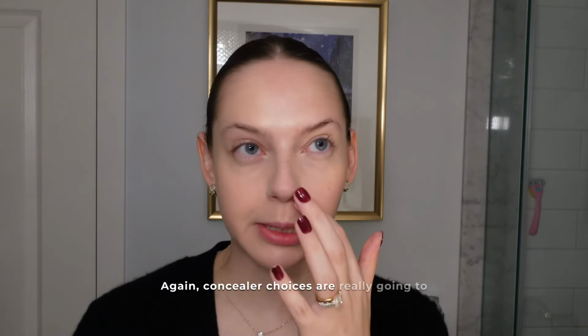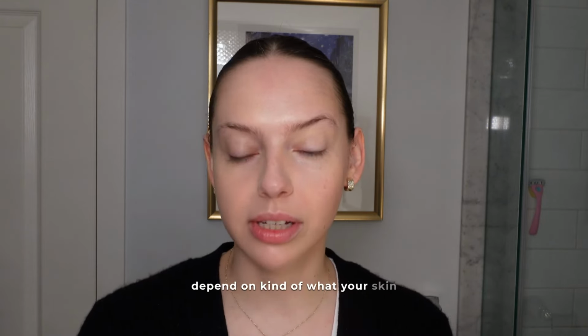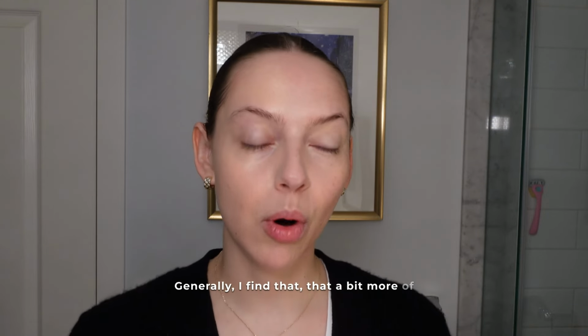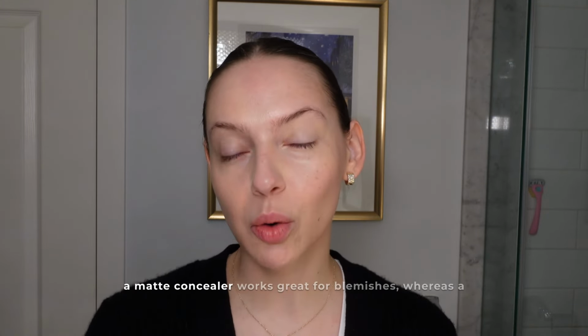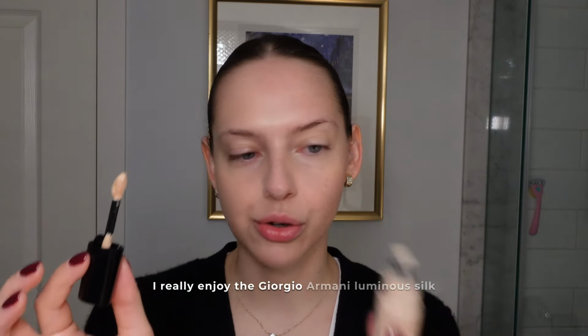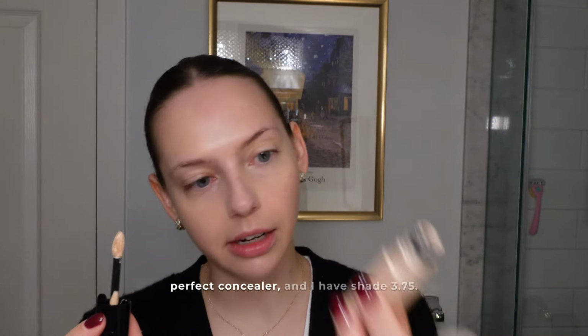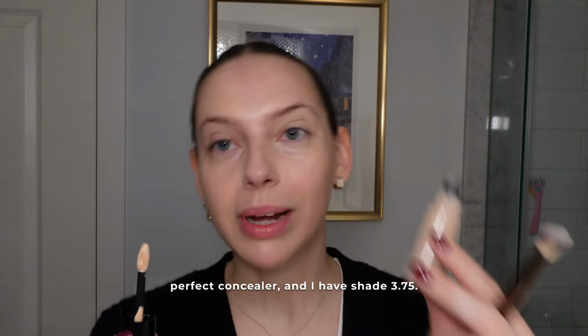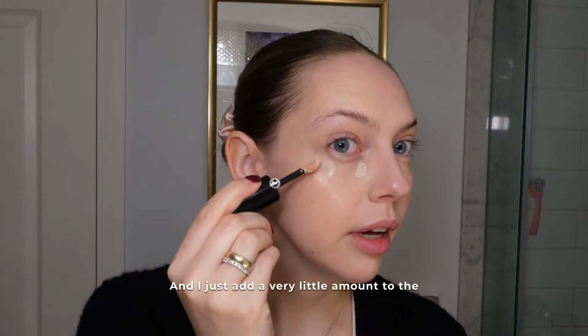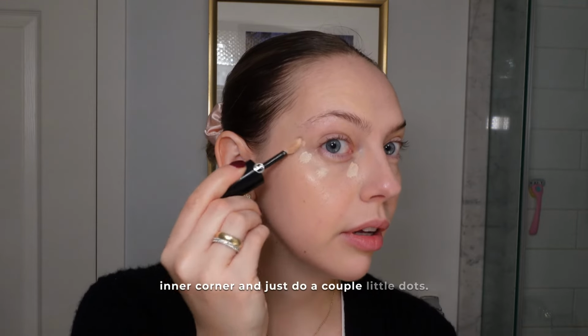Again, concealer choices are really going to depend on what your skin type is, what your preferences are. Generally, I find that a more matte concealer works great for blemishes, whereas a creamier concealer works better for under the eyes. I really enjoy the Giorgio Armani Luminous Silk Perfect Concealer, and I have shade 3.75, and I just add a very little amount to the inner corner and just do a couple little dots.